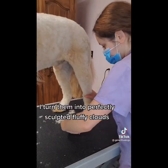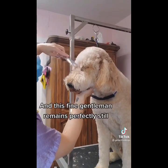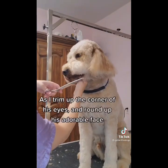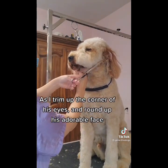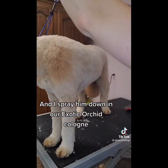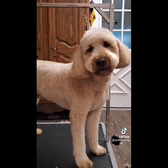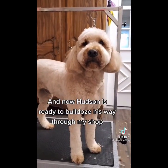I turn them into perfectly sculpted fluffy clouds, and this fine gentleman remains perfectly still as I trim out the corner of his eyes and round up his adorable face. I trim the ends of his ears, and I spray him down in our exotic orchid cologne. And now Hudson is ready to bulldoze his way through my shop.